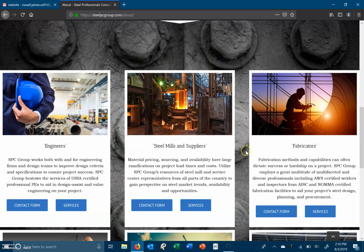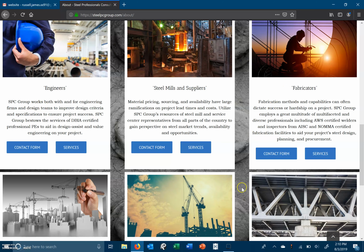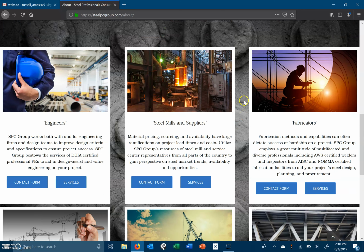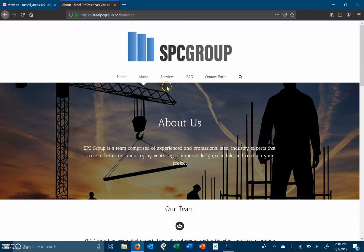But this About page is actually one of my favorites, hands down. It has the 6 different areas of the different types and services that we offer, and different professional individuals, right, such as engineers, steel mills and suppliers, fabricators, erectors, and so on and so forth. They're really well represented with all of the photos that are provided in here. I do appreciate that. I like how this is all laid out and formatted. I'd like to see the services and contact form equally spaced to the border from one another. I think the services is a little bit to the middle or to the left. I think just a little bit of reformatting there would look great, but I like how this turned out very much so. I like how these photos are interactive. I do very much enjoy this page for what's been done to it thus far.